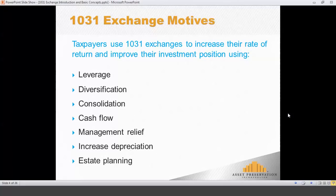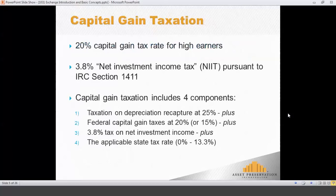Finally, some investors might use a 1031 exchange for estate planning purposes, looking at what assets they have and maybe reallocating, taking advantage of a 1031 exchange to acquire some smaller properties that they might be able to designate that they leave behind for different heirs in a different manner. So a lot of different opportunities. Let's look at the backdrop of what somebody who's going to sell faces.